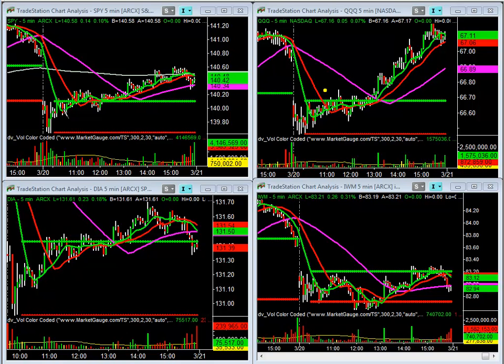So what I'm talking about is the green line here is the 30-minute opening range high. The red line is the 30-minute opening range low. On each one of these charts, I'm just going to focus on the 30 minutes for right now. If you look at the SPYs upper left, they're trading at the top of the opening range. The Dow trading at the top of the opening range. The Qs top of the range, and the IWMs are the laggard down here at the bottom of the opening range. So that divergence is a huge heads up and often a big opportunity.